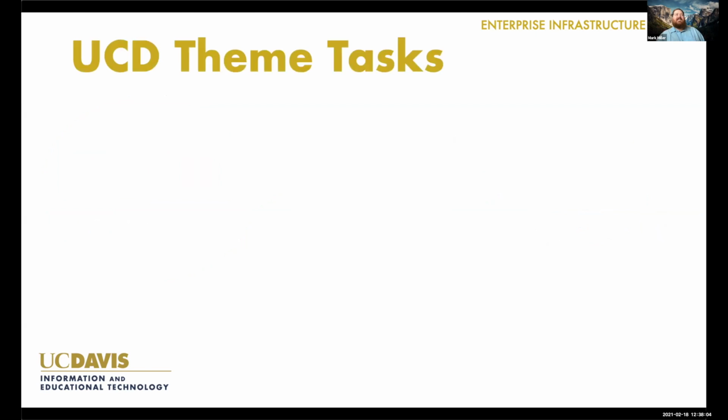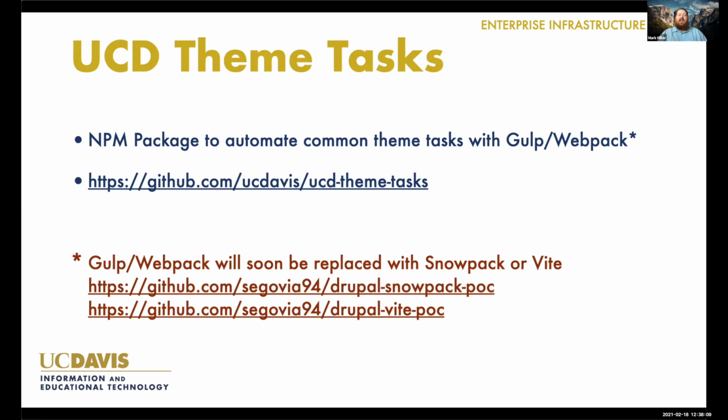And then moving on. So our UCD Theme Tasks, this is basically a package that has all of our Gulp and Webpack configuration. Now, the asterisk there is we're about to replace all of that with a more modern tool. Gulp, Grunt, Webpack, Rollup, all of these were trying to solve a problem from once upon a time. There are way better tools now, such as Snowpack or Vite. Most likely, we're going to be centralizing on Snowpack. But you can check out this repository. There's a link for it here.